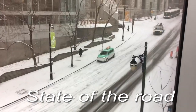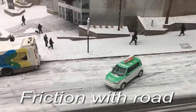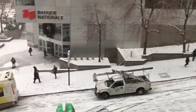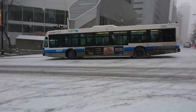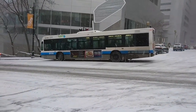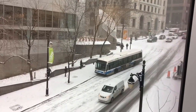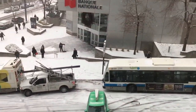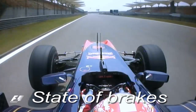Another factor could be the state of the road, or the friction between the tyres and the road. Then, there's the state of the brakes. That's if you have any.